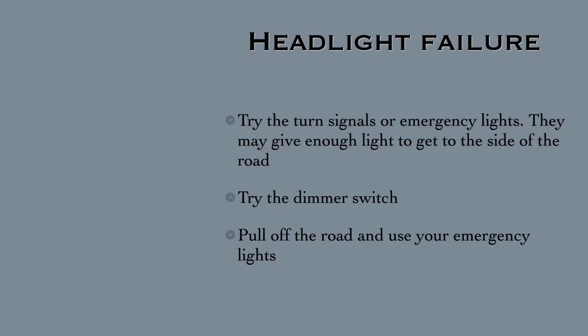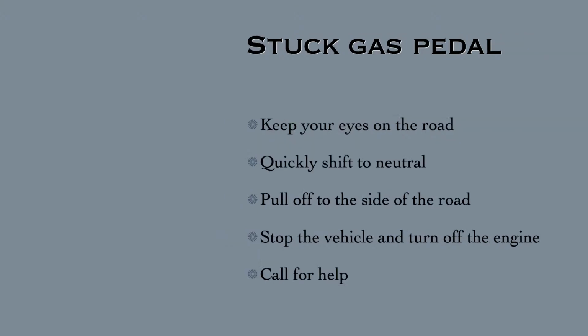Headlight failure could be a bulb. It could be a fuse. So go to the owner's manual. Now, when they say dimmer switch, what they're talking about is high beam. So you want to have enough light to get you off the side of the road. Stuck gas pedal. This is a good one.